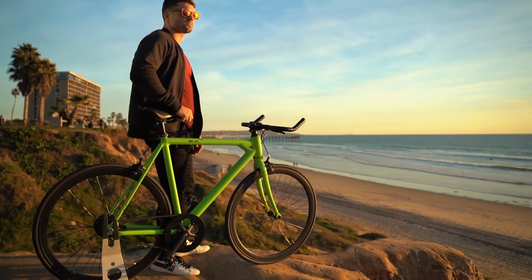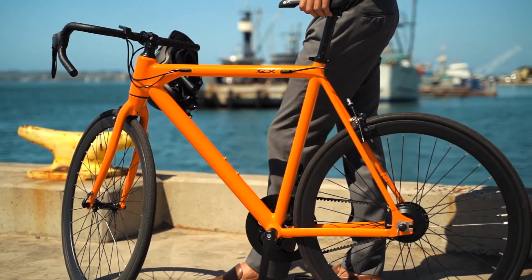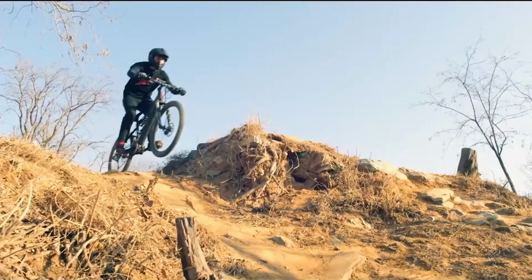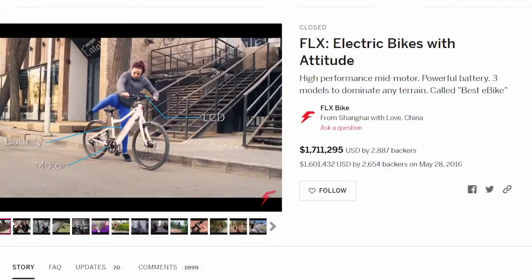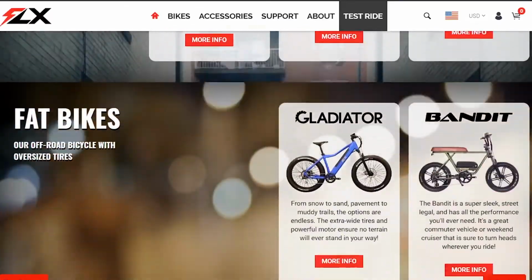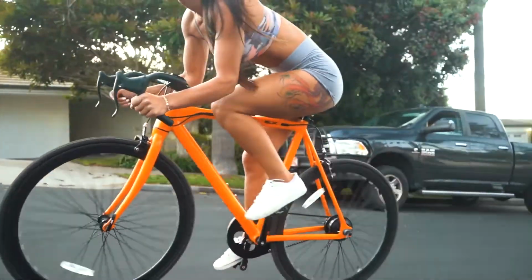We set out to design a stealthy electric bike, one so sexy you couldn't tell it's electric. Job well done. You may remember us from our first campaign when we launched a sleek line of electric bikes for the people. After delivering thousands of bikes around the world, releasing over a dozen new models and countless design iterations, we're ready to release the Babymaker. It's the sexiest and stealthiest e-bike we've ever made.